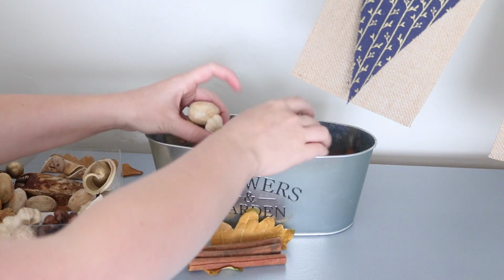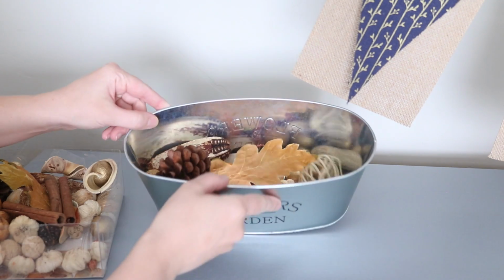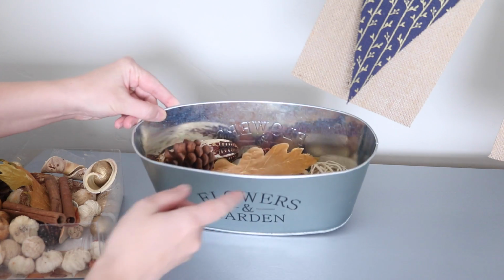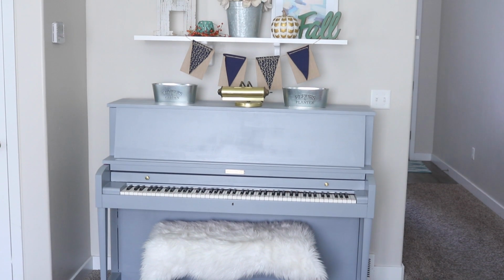I am putting these potpourri baubles, fall baubles. I don't know what these are called, but they smelled so good. These came from Home Goods, and I just filled these little tins with the potpourri. They had pine cones, cinnamon sticks, leaves. They look really, really pretty and just smell great too.